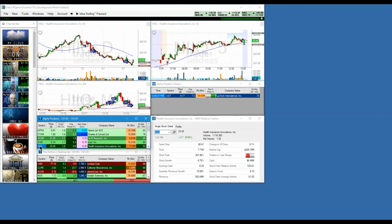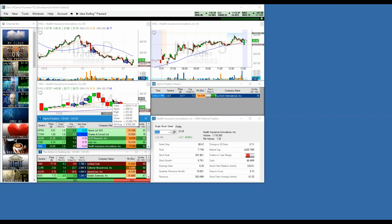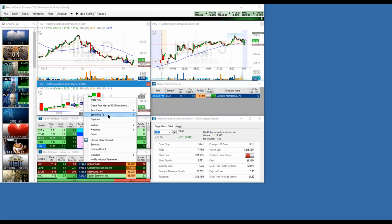I'll give you an example. This one right here, HIIQ. Holly's tried this one many times. Expand it out. And this is something else that we've talked about: look at this buy here, this buy, and this buy here. This is a monthly chart, by the way, so you can change it to a time frame of weekly.